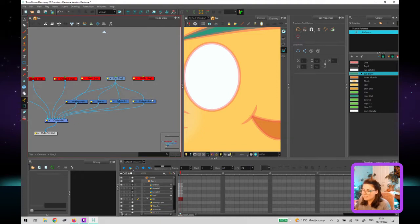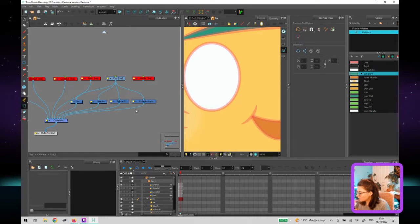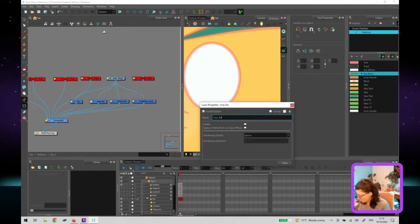And because they take up so much space, what I like to do is rename them. And I've noticed that this has become something that's pretty popular. I also like to color them. And I'll show you why.